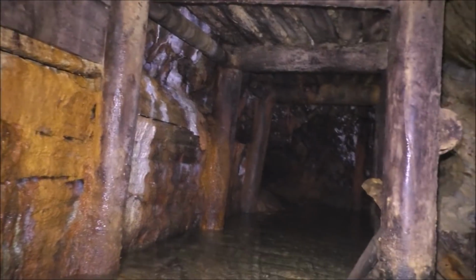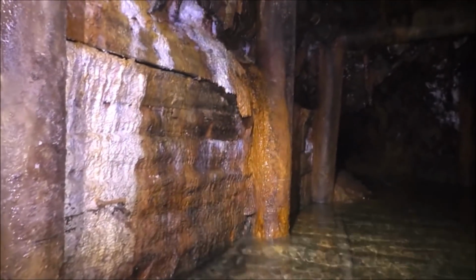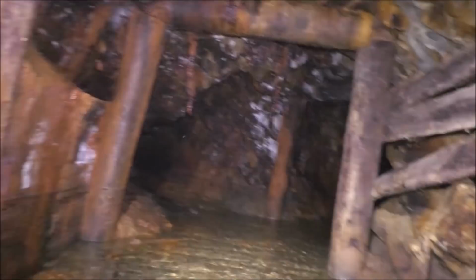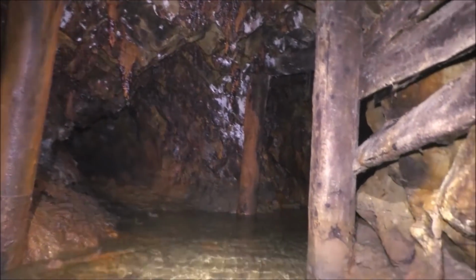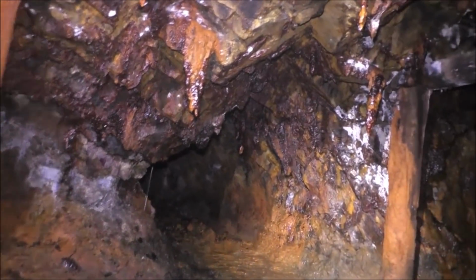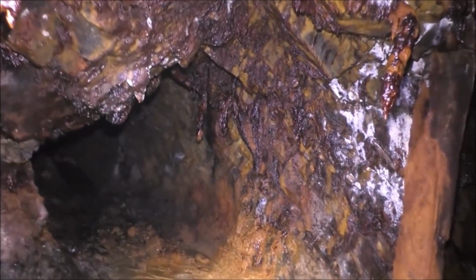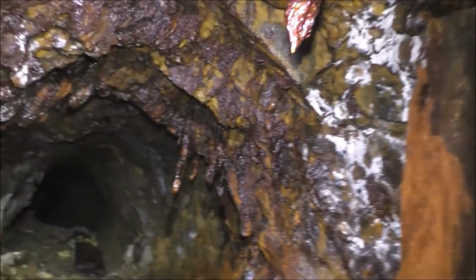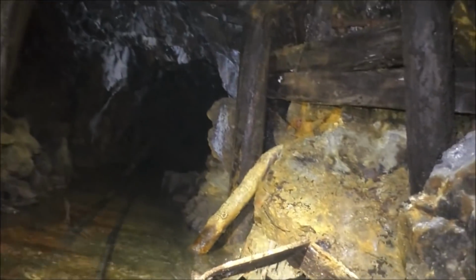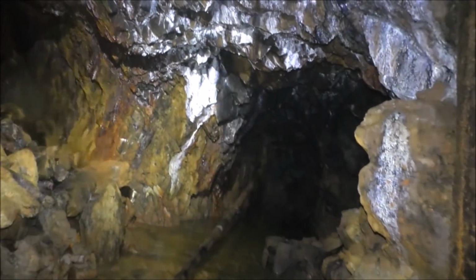Oh, this is pretty exciting. If this is your idea of excitement. People always ask what's the sketchiest mine you've been in. This is pretty sketchy. But I don't know, it's dangerous, I suppose. Oh, look at that. Stalactites. Okay. It was deep here. I can feel the air in my face. The air's flowing through here somewhere.